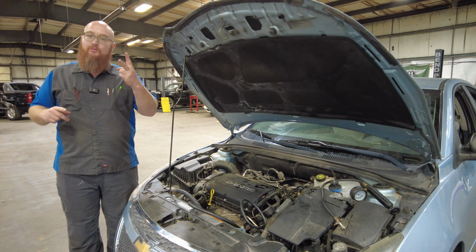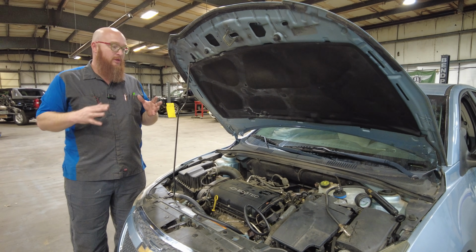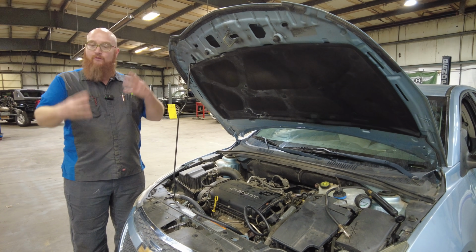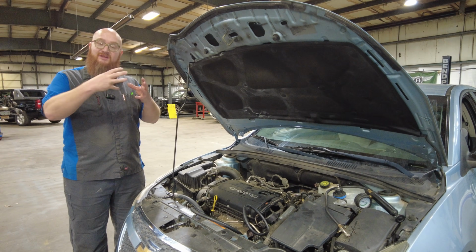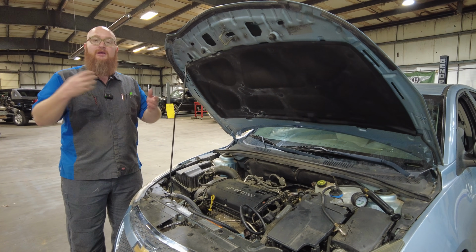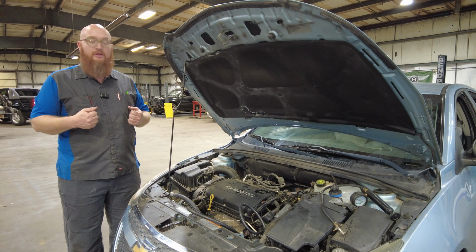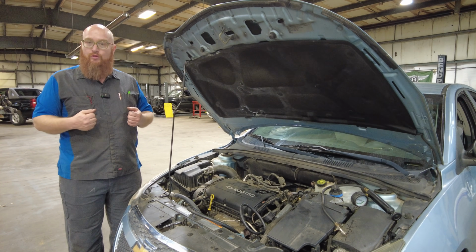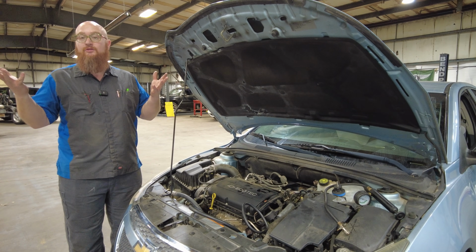Two of those can fail, but the engine can still run fine and not overheat. The second issue where you have oil in the coolant, which I've seen in the past, is the transmission cooler inside the radiator cracks and starts blowing transmission fluid into the antifreeze. And the third issue is an oil cooler, just like we saw on that BMW that was here not too long ago.